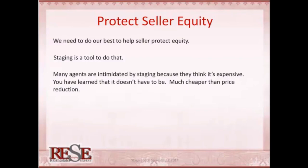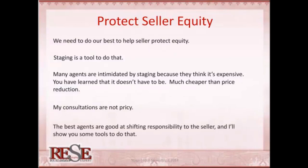And I know a lot of agents are a little bit intimidated by staging because they think it's expensive. But I hope that you've learned so far in your certification, both sessions have shown you it can be free, it can be a couple hundred dollars. It does not have to be an expensive proposition. Certainly, staging costs are much cheaper than the price reductions that these people have had to take in the examples you saw. Spending a few hundred on staging can save thousands in price reductions, so it's well worth the expense. Consultations are not pricey.